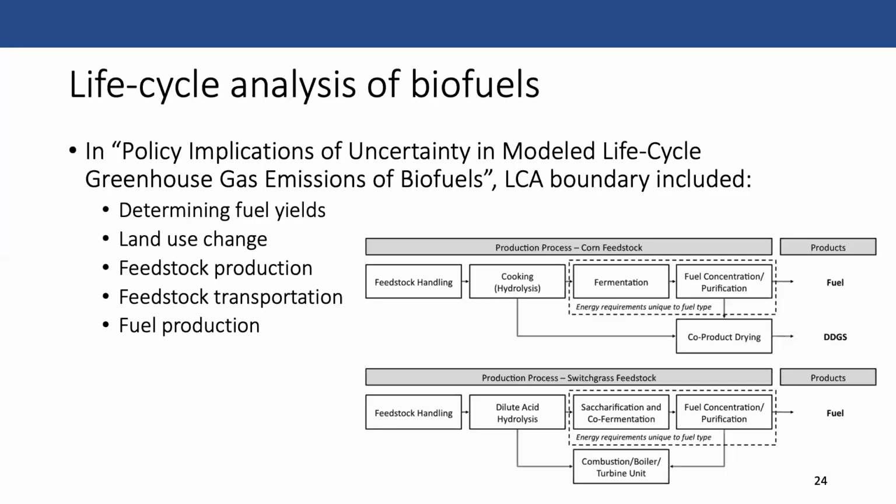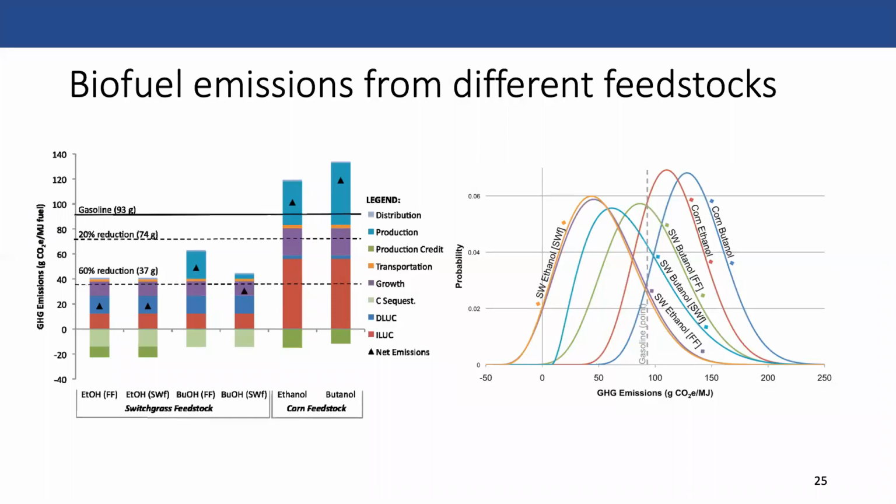And so here, I'm just providing a quick look at the different stages of production that are typically included in life cycle analysis. And so this diagram here is kind of the boundary of the production process of producing biofuels from corn feedstock or producing biofuels from switchgrass. These two figures are coming from that paper that I'd mentioned, where they're looking at the components of production that lead to emissions, as well as the uncertainty of the emissions.